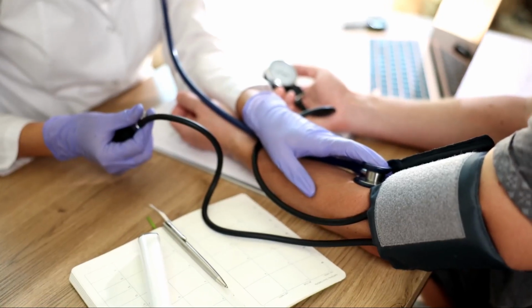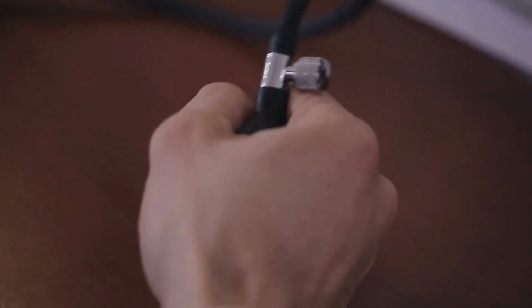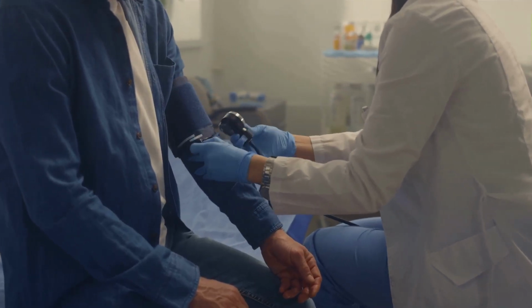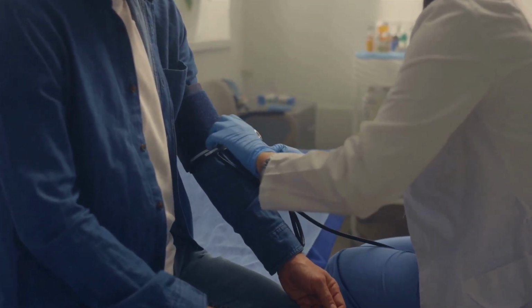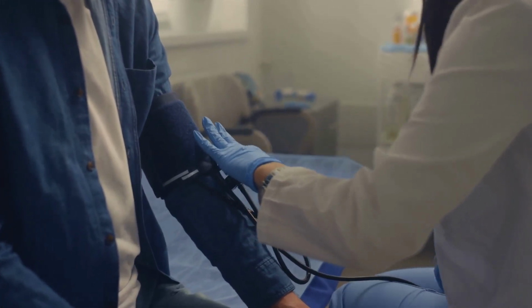The IJ central line also plays a critical role in the monitoring of central venous pressure. This is a crucial factor in assessing a patient's fluid status and cardiac function. By providing direct access to the central venous system, the IJ central line enables healthcare professionals to accurately gauge a patient's condition and make informed decisions about their treatment plan.